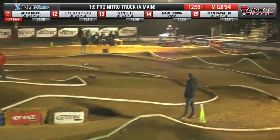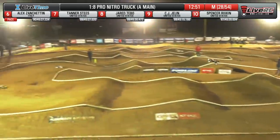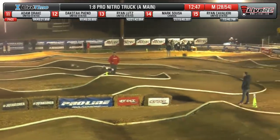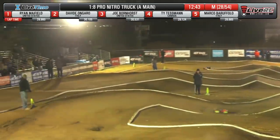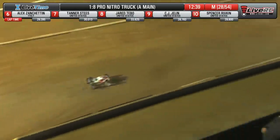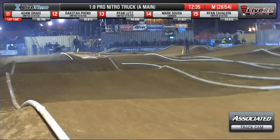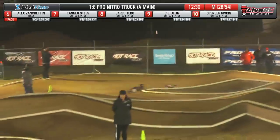13 minutes left to go in this one. Ryan Maifield looking for a start-to-finish win. Can he hold on to it? Davide Ongaro in the number 2 spot right now, 12.1 seconds back. Joe Bornhorst, 36 seconds back from him. Ty Tessmann, 4 seconds back from him. Marco Baruffolo, 2 seconds back from Ty. Baruffolo, Zanchettin, Stees, Tebo, Jelin, Rivkin, Drake, Phend, Lutz, Sousa, and Cavalieri.